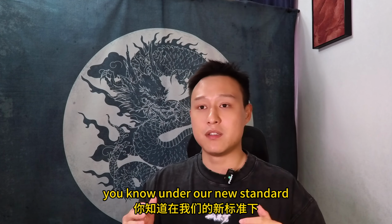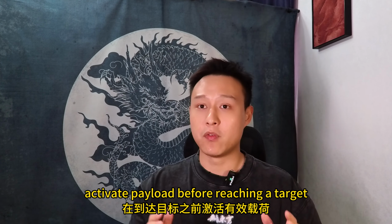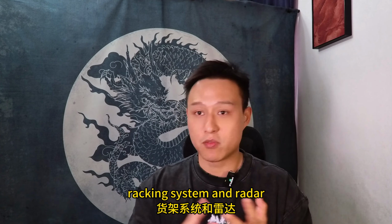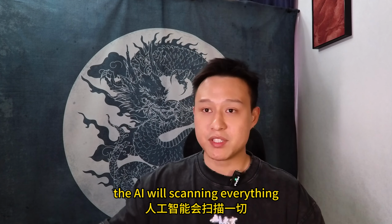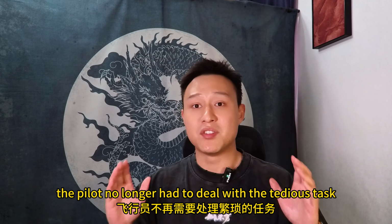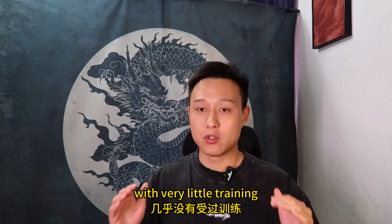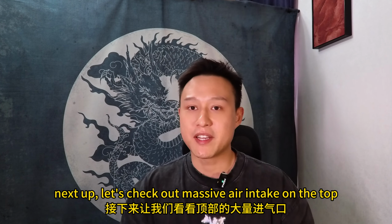Under our new standard, there is even a requirement for AI to automatically activate the payload before reaching a target. Payload, simply put, means electronic parts, recon system, and radar. All this stuff starts up automatically. The AI will scan everything and then feed the info back to the pilot. The pilot no longer has to deal with the tedious tasks. So, in theory, any pilot could operate this 6th-gen fighter for any mission with very little training, because everything is automatic.